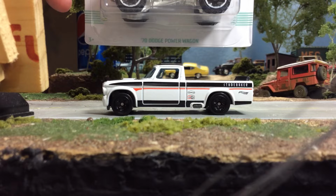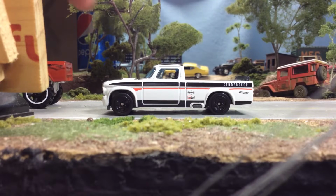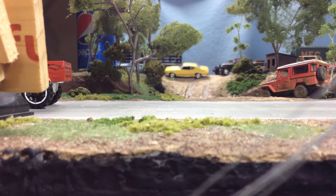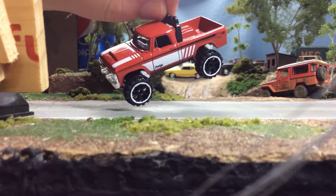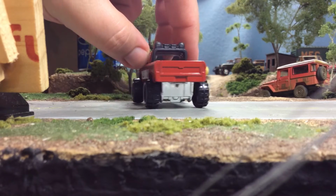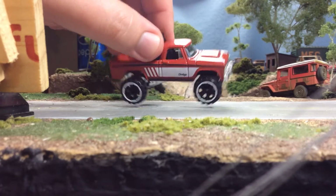I was kind of surprised that there was a 70 Power Wagon, because there's also a more modern Power Wagon that was a concept. Real ugly truck. This is awesome. I like this truck. I actually like this truck a lot more than the black one that came out from the Mopar series. This one to me looks way better. The wheels and tires on it look way better, and the color and graphics look way better. So that's a cool truck there, IMO.